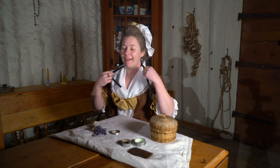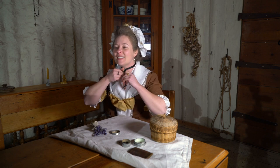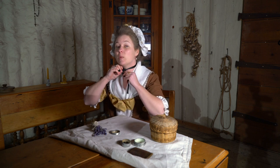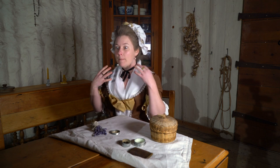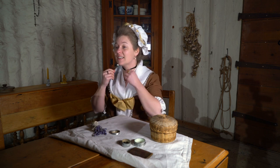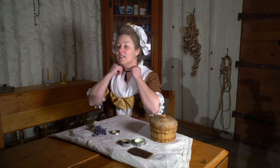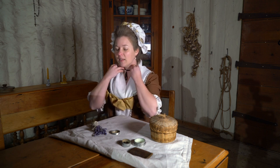The problem is my hair keeps getting caught in the back, so we'll just switch it around to the front. This will be my solution, which is also a look. You could wear your ribbon tied in the front in a bow, a big bow sometimes. But all right, I think we've got success here. There we go. Okay, I've got a dangly bit, looks good.